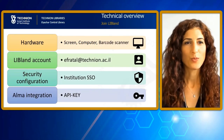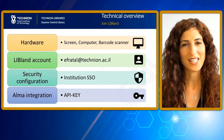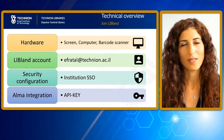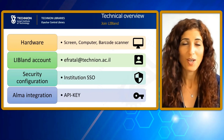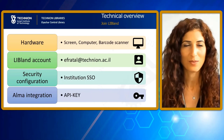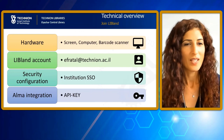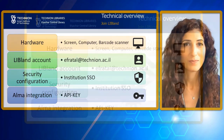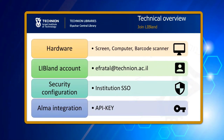So, if you want to try LibLand, follow these steps. One, allocate a screen, a computer, and a barcode scanner. Two, contact us by mail so we will create an institutional account. Three, in your new account, configure the institutional single sign-on. And four, generate the Alma API keys.